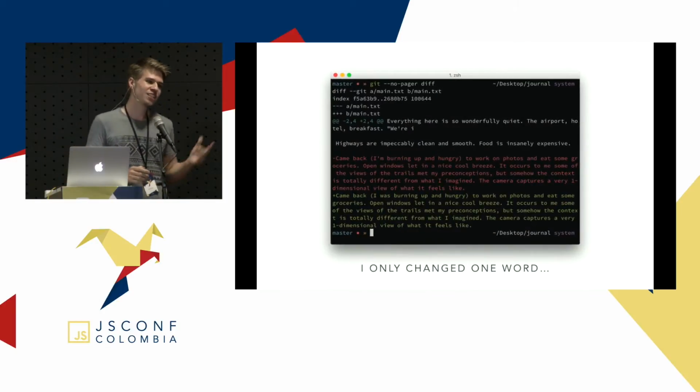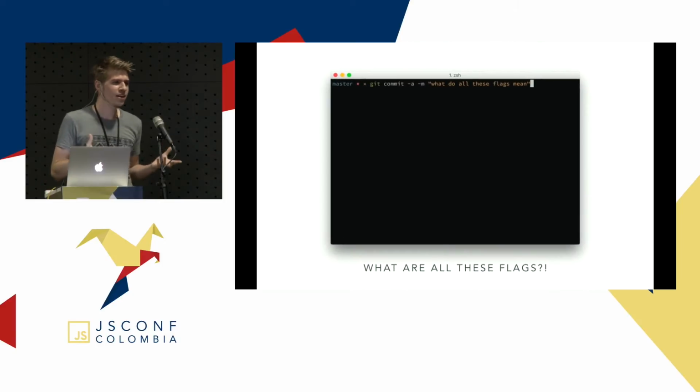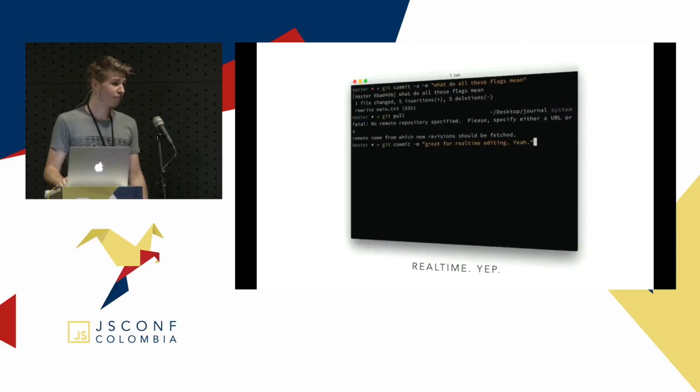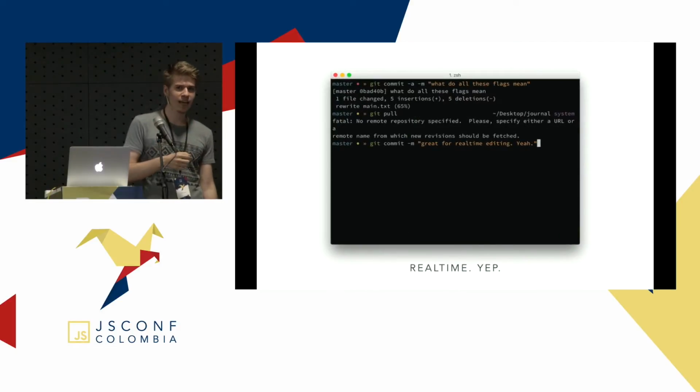The biggest one being, they change one word and you get this big ugly diff. What writer wants to see this, right? Furthermore, it's a command line tool. What writer is going to use a command line tool? And yes, there are great GUIs out there, but they all tend to be very bloated for what most writers want to be able to use. And it's definitely not real time. You do git add, git commit, git push, and then you do a git pull. Yeah, that's real time.